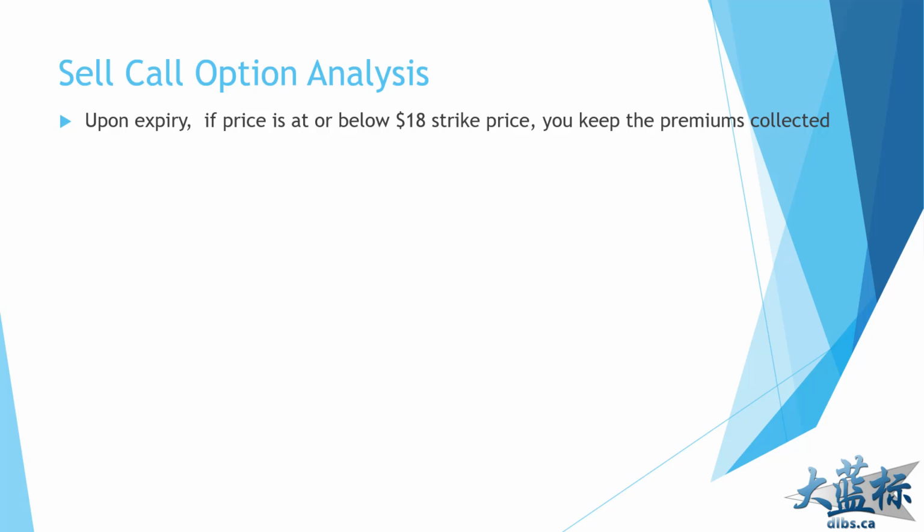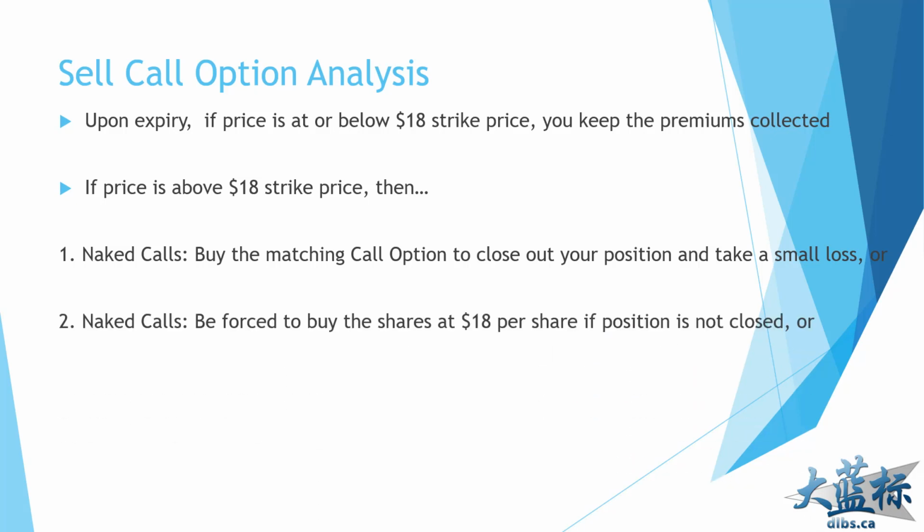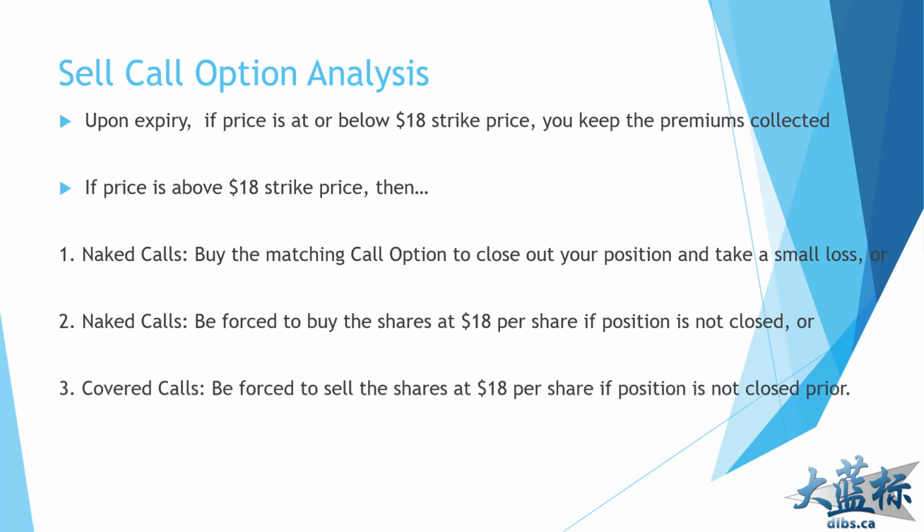So again, upon expiration, there are several things that can happen. If the price is at or below the strike price, you keep the premium. But if the price is above the strike price, then either one, in a naked call position, you would, prior to expiration, buy the matching call option to close out your position and take a small loss. Or if you have the cash flow, you would buy the shares outright, 100 shares per contract at $18 per share if your position is not closed, because that is your obligation that you sold. Or in the third case scenario, if you had a covered call position, you'd be forced to sell the shares at $18, which hopefully is higher than what you originally purchased at. But either way, you keep the premiums.